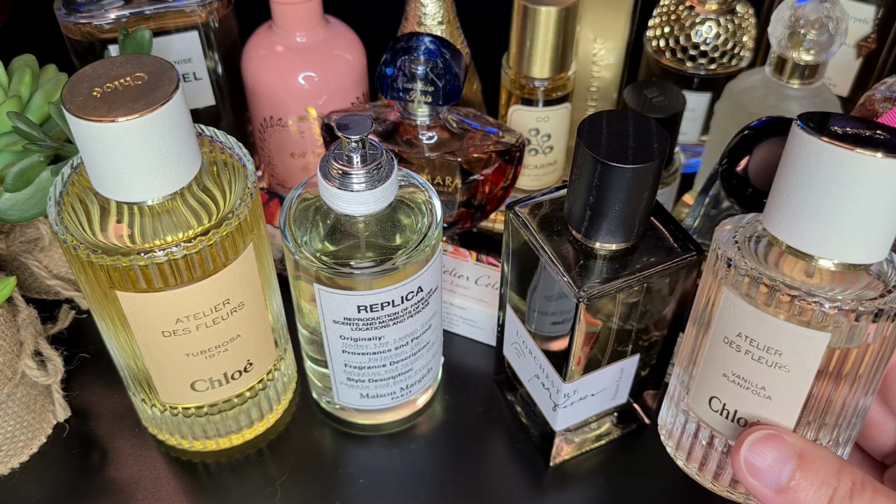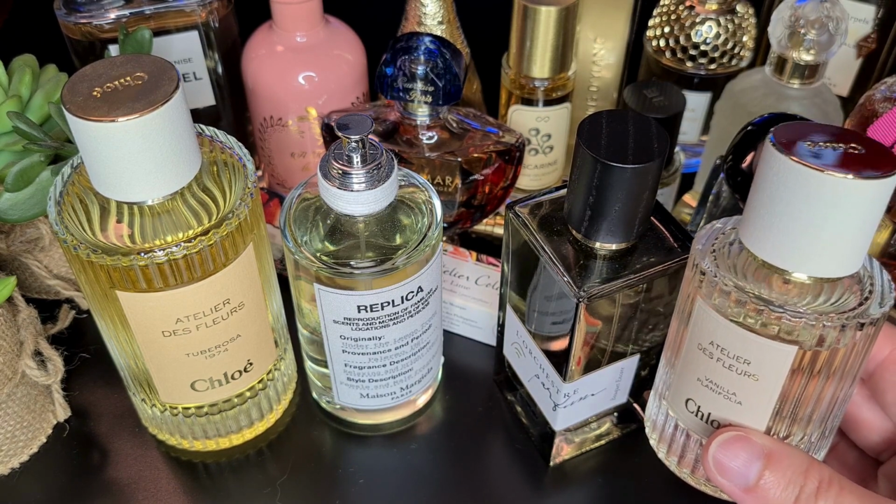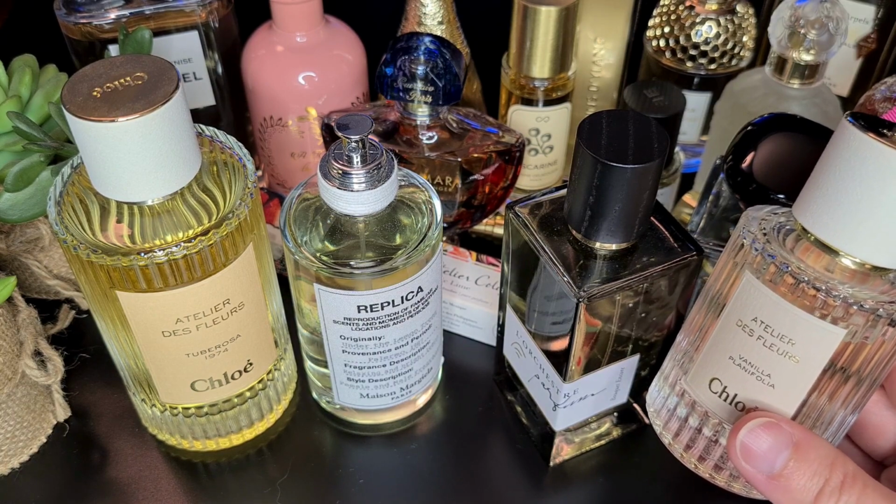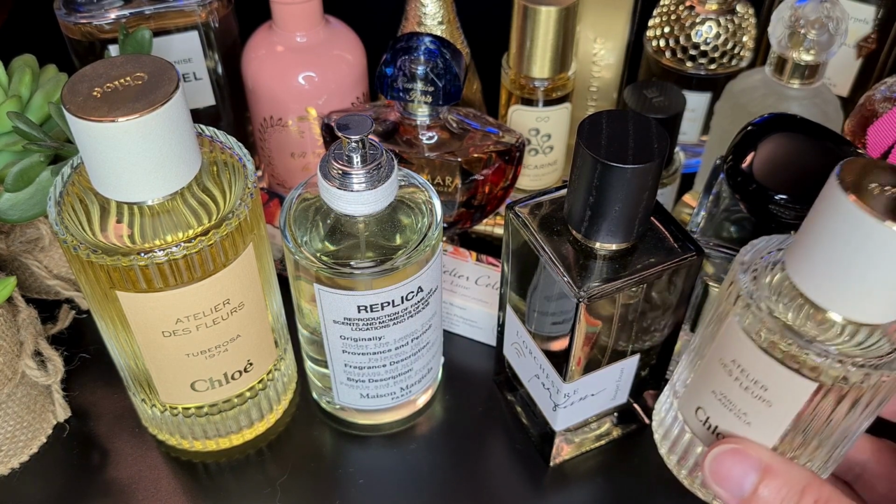It's also a really good one to layer with something else if you want something a bit darker, if you want to layer it with maybe incense or something like that. It works perfectly well. It's so beautiful.